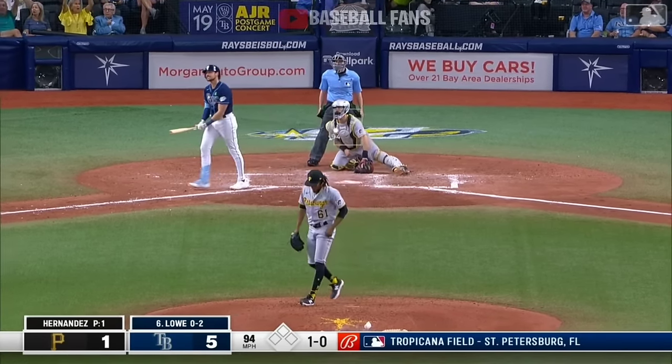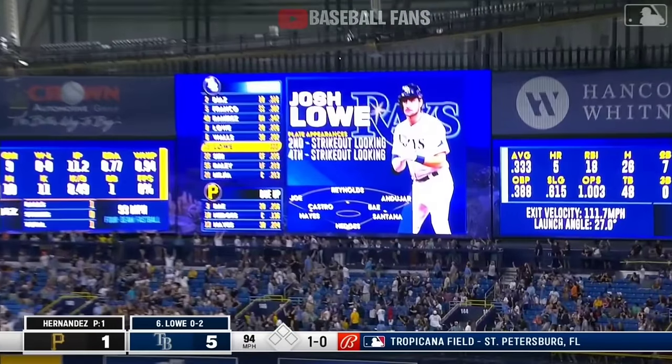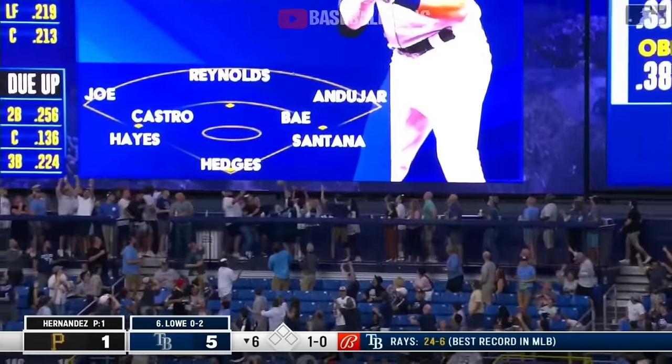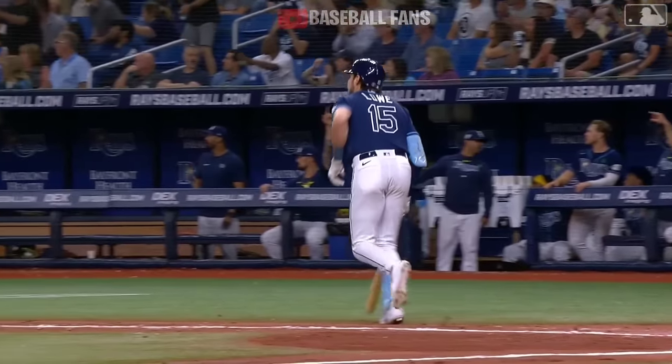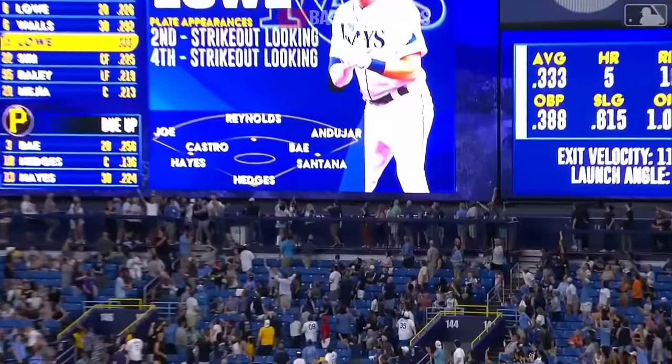Oh, a shot high and deep to right. That baby's gonna go. Out of here. Home run. 155 feet. I don't know how it could not. That was a rocket off his bat. He has such a leverage.